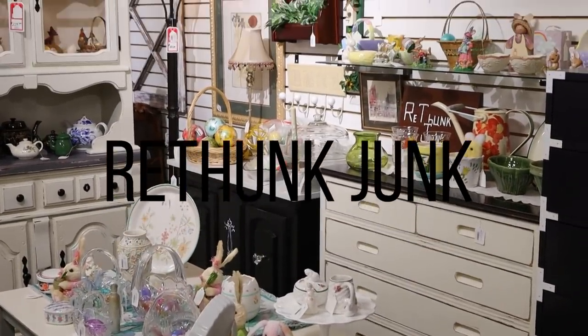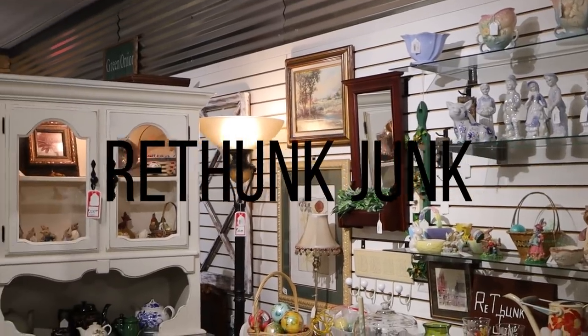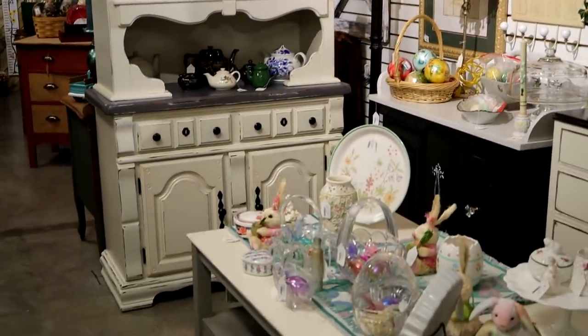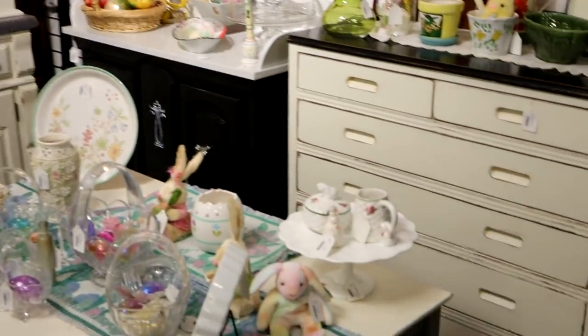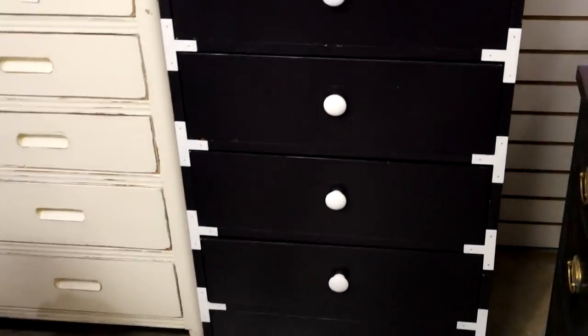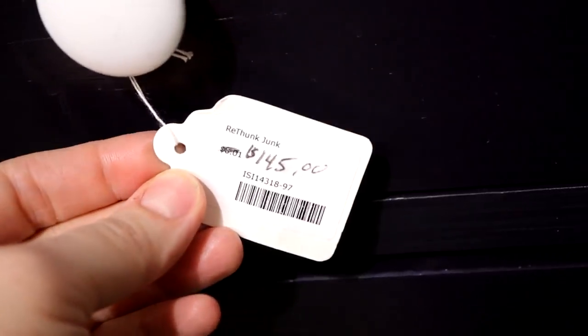Moving on now to Rethunk Junk. Don is another vendor who's been around for years. He was at my treasure house even before my mom and I were, and he's really become an expert on painted furniture. He obviously, as you can see, cranks out a lot of work. He has painted so many pieces of furniture as long as I've been here. I can't even guess how many pieces he's sold.